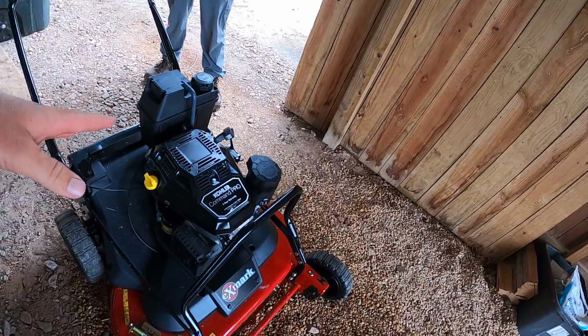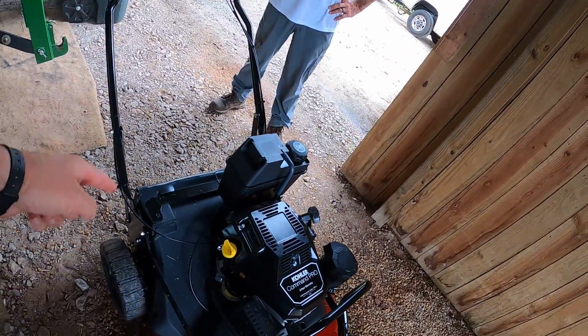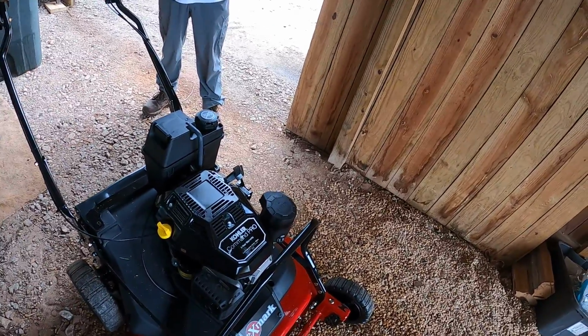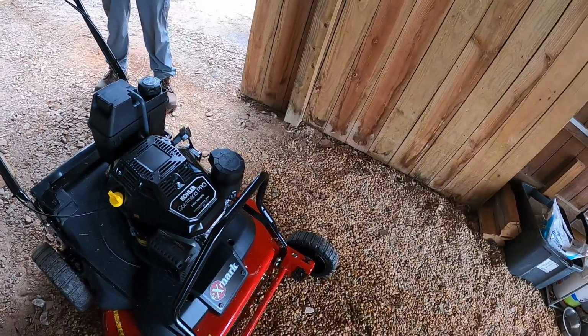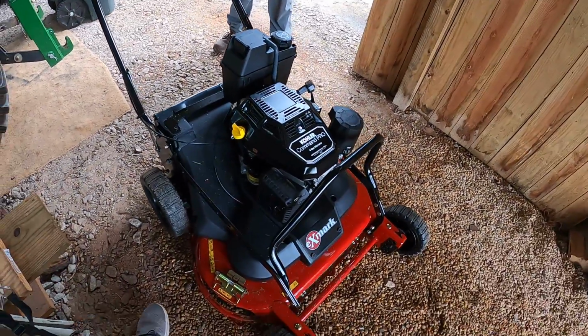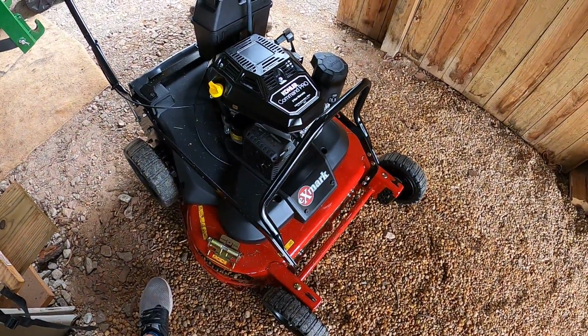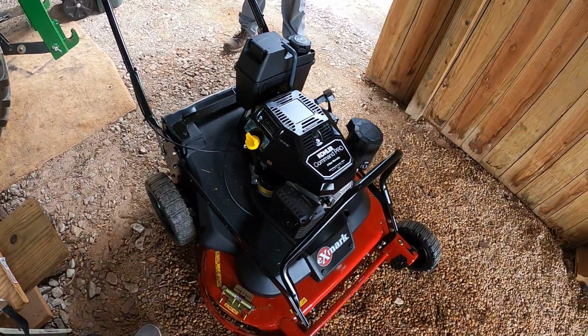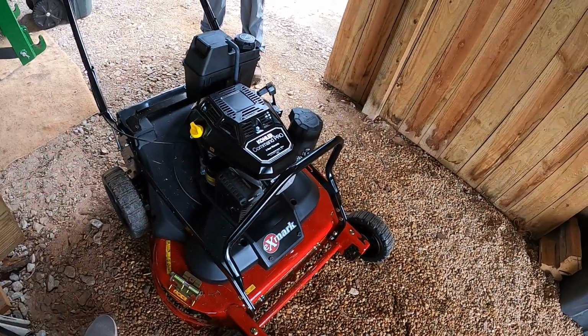The transmission on the commercial one is different than my residential one. It looks the same, but it's not the same. It's got all metal gears and pulleys and stuff. Even the old transmission lasts totally fine, so the guy that got my other one, he got a great mower still. He lives in Athens. He works for Clark County Fire Department and mows a few yards.